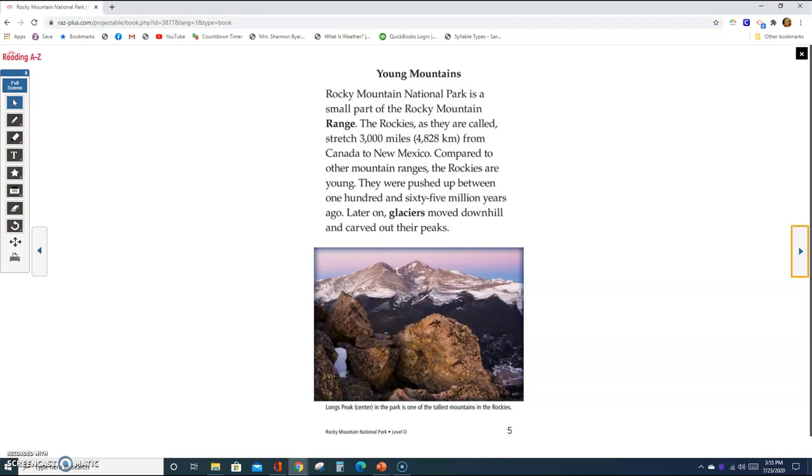Let's think. What are the Rocky Mountains? Well, they are a mountain range. And how are they different from other mountains? They are young. Even though I don't know why I would consider 165 million years young.